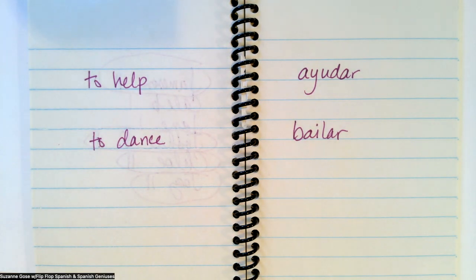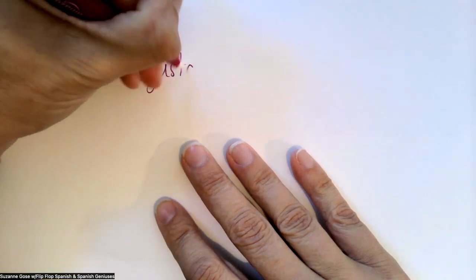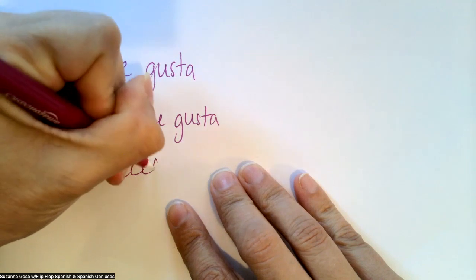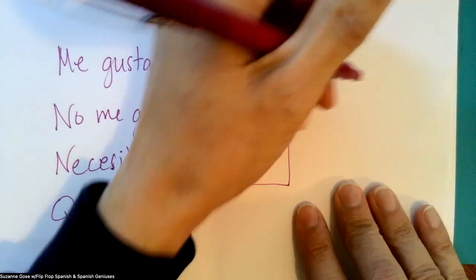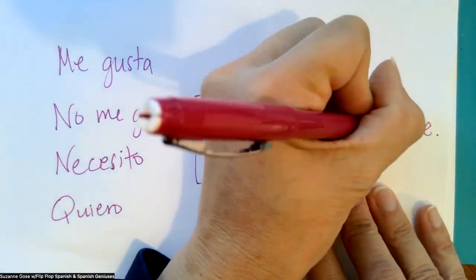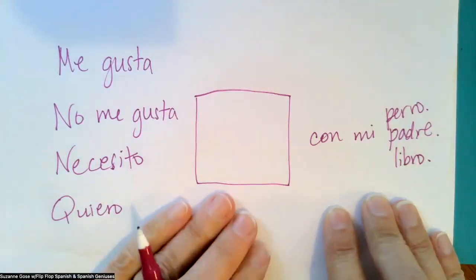Then what we need to do next is make a sentence with them. We need to make them meaningful in some way. In order to do that, the easiest way is using a sentence starter. So you can say something like, me gusta, or no me gusta. I like or I don't like. Maybe you want to use necesito. These are some that you've learned through the classes. Maybe you want to use quiero. And then we're going to put the verb that we're focusing on in the middle. And then I'm going to add something funny at the end. How about con mi padre, with my dad? Con mi perro, with my dog. Con mi libro, with my book. Whatever you want to do, add an ending.